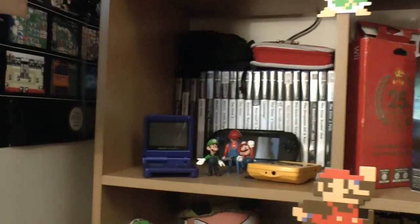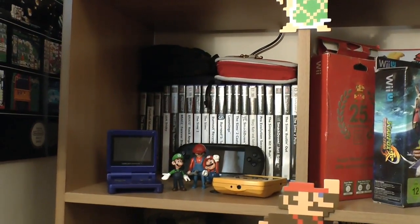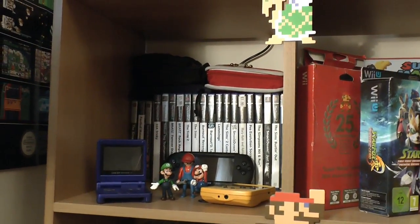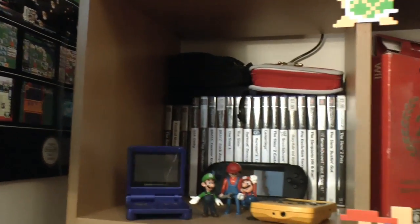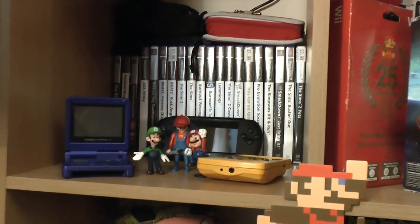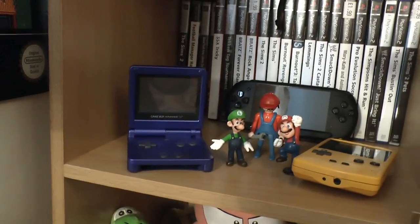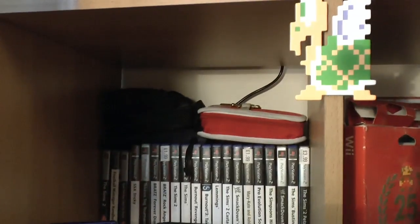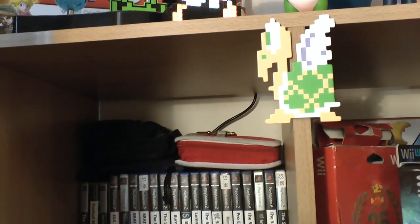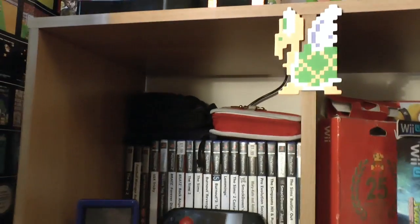Over here is my humble PS2 collection, which is really most of Holly's collection. I unfortunately got rid of a lot of my PlayStation 2 games over the years, but started collecting slowly again, and I recently got a PSP, so there's a handful of games in the corner there. You'll see my handhelds here as well: the PSP, the yellow Game Boy Color, and the blue Game Boy Advance SP, that's the Model 1 SP. In the red box case up there is my 3DS with all the games, and there's a case for the Game Boys in the corner, which you can't really see, but that's there as well.